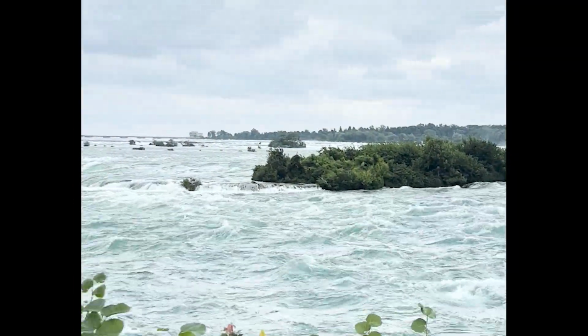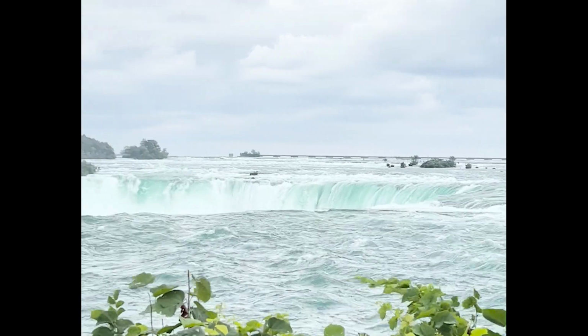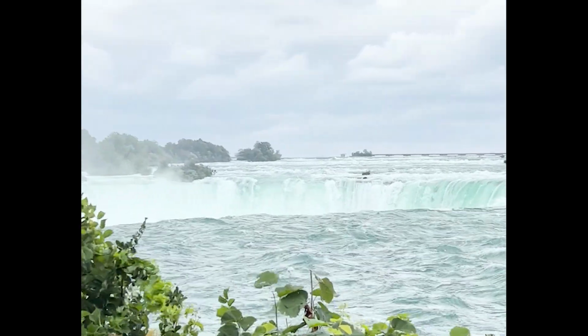It kind of felt like an exhibition or Las Vegas or Disney or something. There's rides and restaurants and blinking lights, and it was super crazy over there. So that's where we went, headed for lunch. And then after lunch, we headed to the Maid of the Mist.